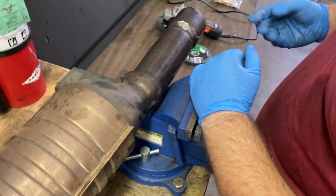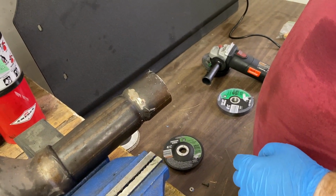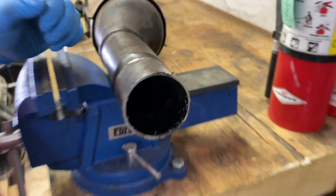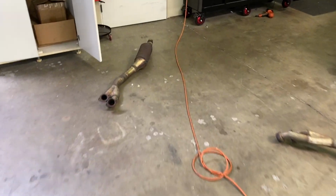So this is one of the new ones, but we've got to cut this sleeve off, grind a weld, and figure out how to do that at the end here because it's too thick to fit into the X-pipe now. Because you can see there's like a lip in there. We got to get it down to that lip. I'll show you the old one. The old cats came off quite easily. Here, that had been cut.